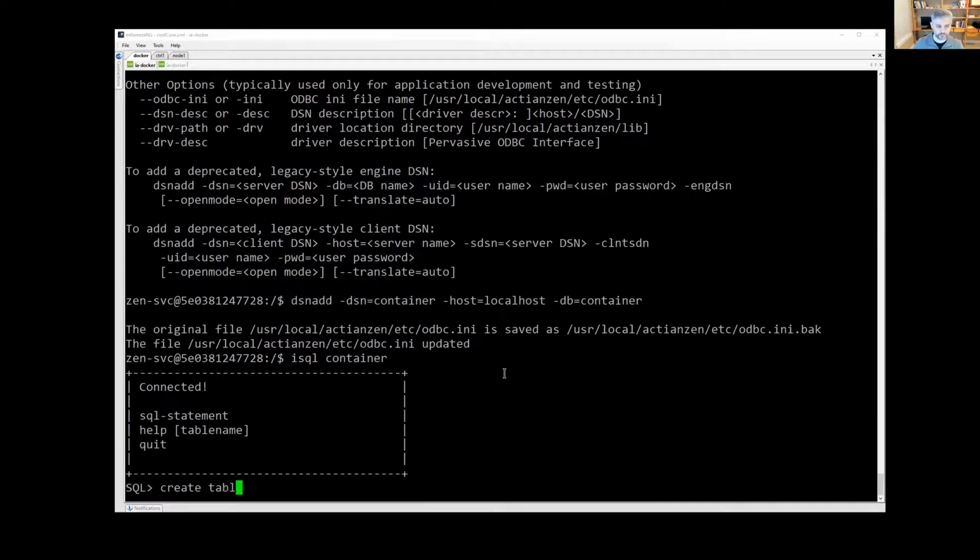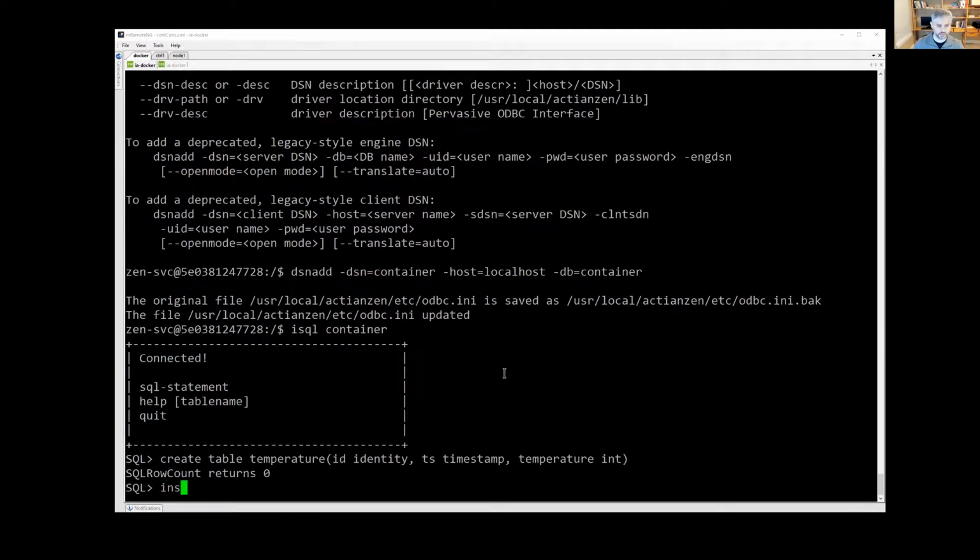I can create a table real quick. We'll call it temperature. We will have an identity field, let's add a timestamp, and let's also add the temperature. There we go. And let's insert at least a single record. Insert into temperature. Auto IDs are automatic, so I just give it a 0 and it will come up with a unique identity. I'll use the scalar function now to get current time, and we'll just do 98 degrees Fahrenheit here.